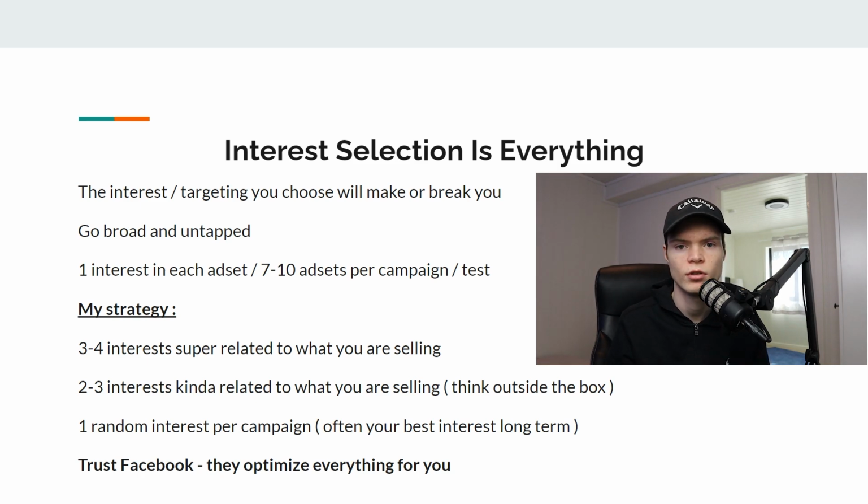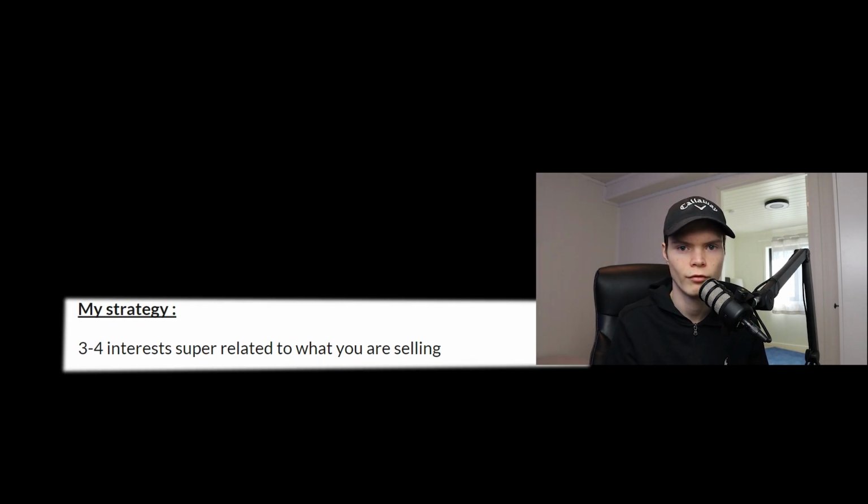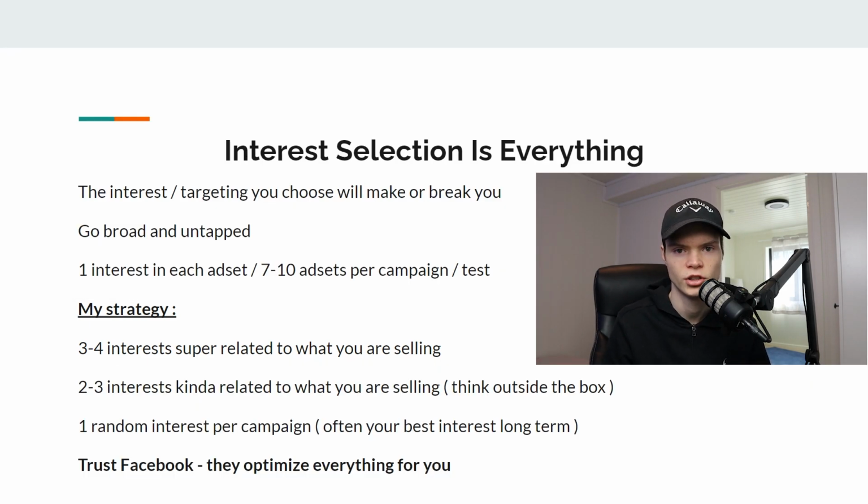You also want to have 1 interest in each ad set, and you want to run 7 to 10 ad sets when testing. I like to do 7 ad sets when testing a product, but if I really like the product and I really believe in it, I might go ahead and run 10 ad sets just to give it an extra chance. So my interest selection strategy is really simple. I like to do 3 to 4 interests that are super related to what you're selling. That means that if you're selling a mirror, I would probably target mirror. Or if you're selling a football product, you could target football. Then I like to do 2 interests that are kind of related, where I'll be thinking outside the box.